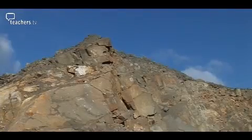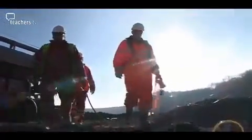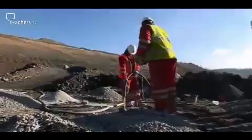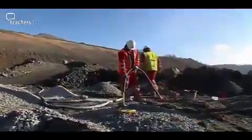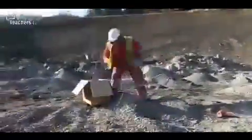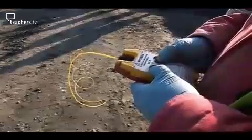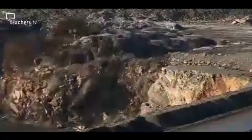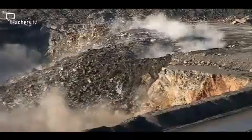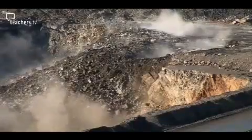Taking the rock out of the ground is the first job. One way of doing this is to use a liquid explosive, putting it into deep holes. That's the custard-looking stuff. It's then all connected together. One press of the button. Well, that's certainly got the rock loosened up. Let's look at it again.